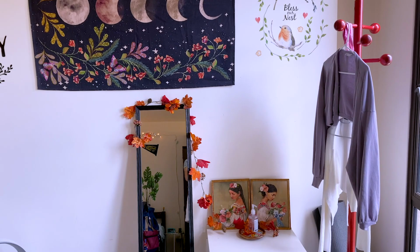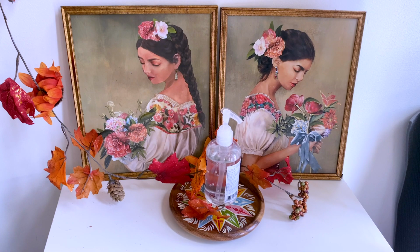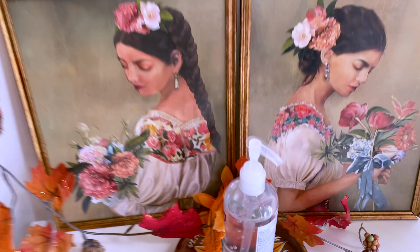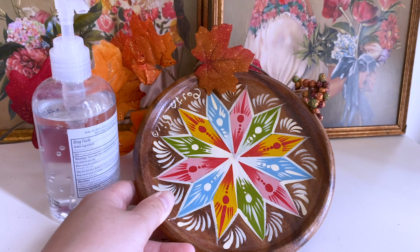These two paintings right here, I thought they were so lovely. Also got them from the Family Dollar Tree store that's right close to where I live, and they were like a dollar each, and I thought they were so beautiful. This bowl I really love. I got it from a flea market in, I believe, Amsterdam. It was while I was abroad, but it's just so lovely. I just think it's so beautiful.